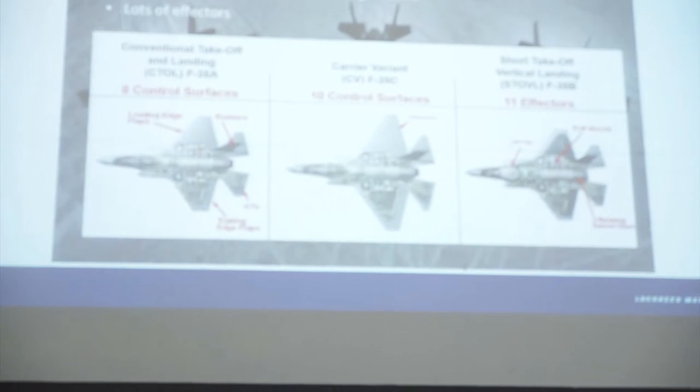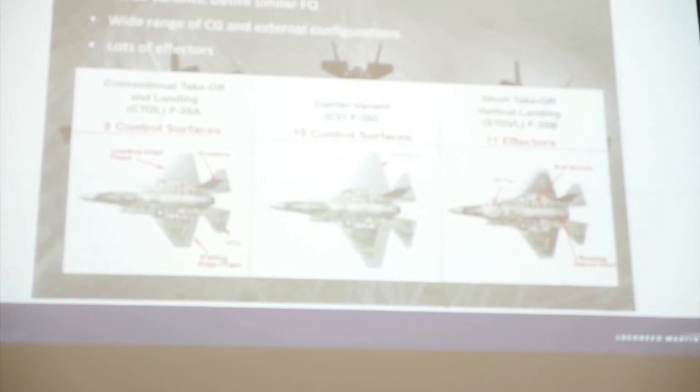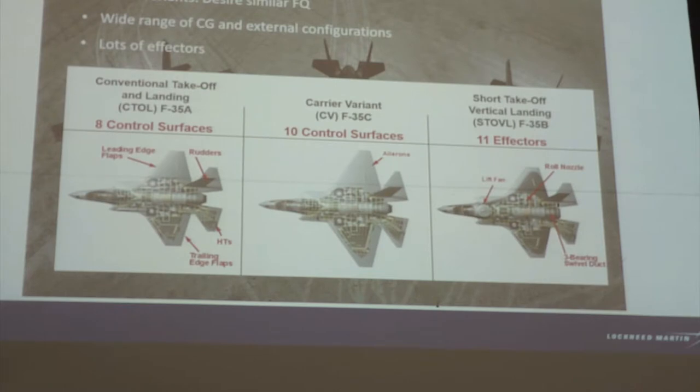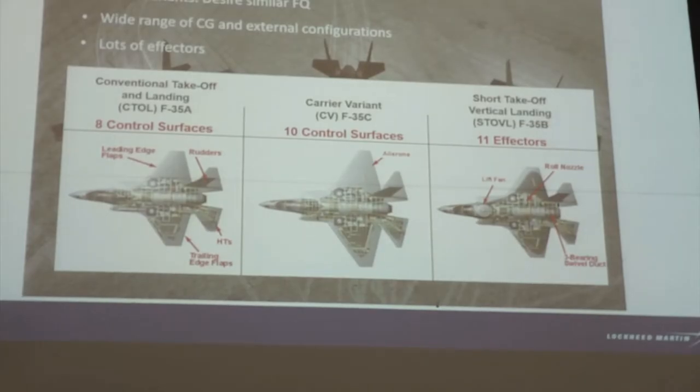Lots of effectors is basically a fancy word for control surface devices. The reason we say effectors is because of the V model, which I'll get to. The A variant on the left is very F-16-like in its configuration: leading edge flaps, single roll control devices on the wing at the trailing edge flaps. On the F-16 we call them flaperons; we don't really call them flaperons in this program, although that's basically what they are. Rudders, horizontal tails, all-moving horizontal tails like every other basic supersonic aircraft, so these can move completely. On the C variant, the wing is bigger, and we add ailerons. So this has both flaperons and ailerons, so it's basically 10 control surfaces.